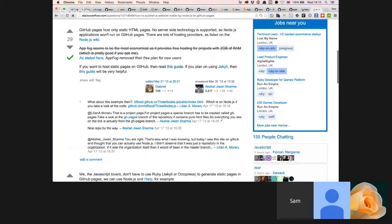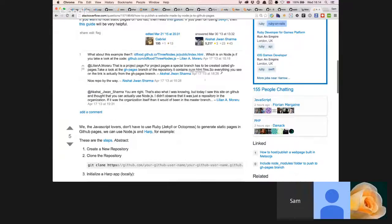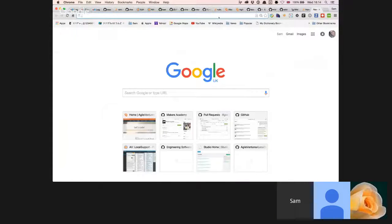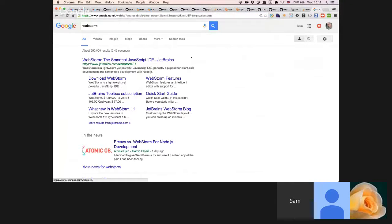Well, WebStorm seems to support Meteor. And what's WebStorm? It's the JavaScript version of IntelliJ. Oh, okay. Yes. Oh, yeah, there's JetBrains. Yeah. No, I think Meteor is a nice stack.